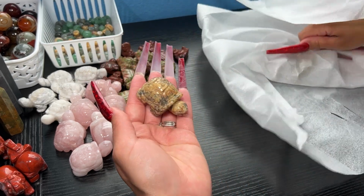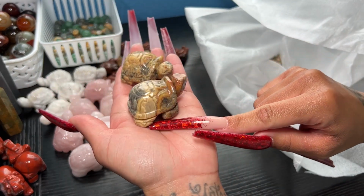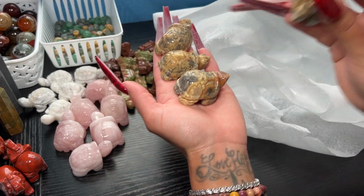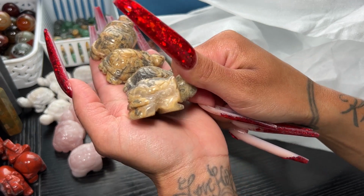More crazy lace agate turtles. I thought I had more of these, but I was not sure. This one's a little chunky. Chunky monk. Crazy lace agate has a really happy energy, in case y'all wanted to know.